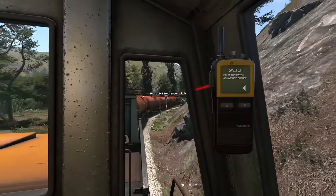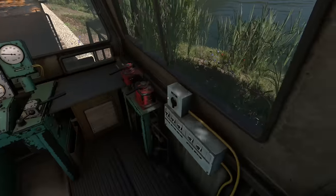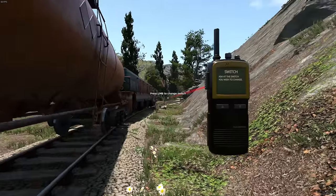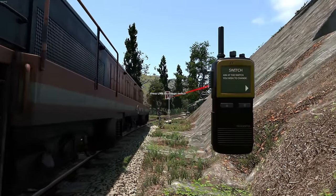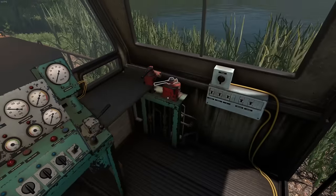All right, I just made it through the switch at the harbor. I am trying to blow up my traction motors a little bit past that on the hill. That's interesting. I've got my traction motors living at about 112 degrees maybe right now.